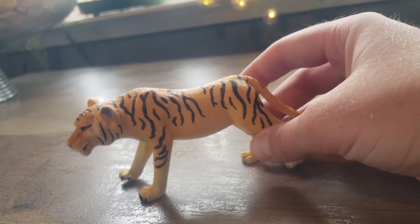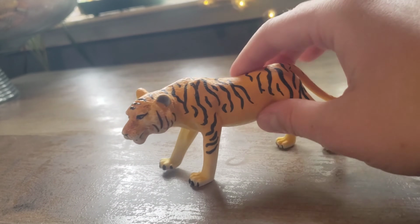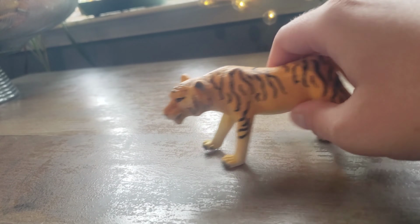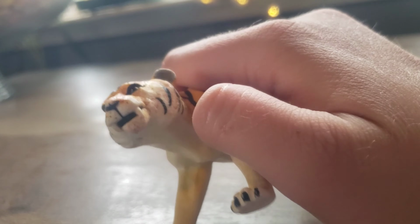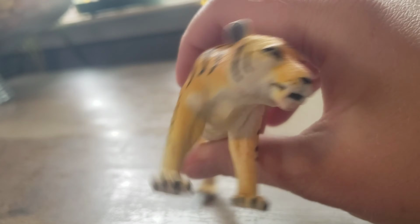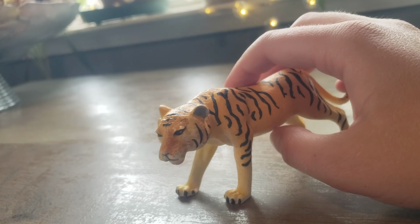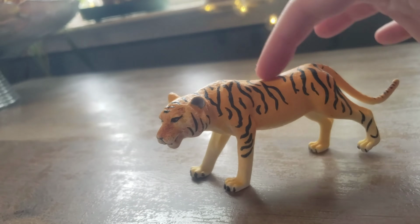But the size of it is pretty good. The tail is a little flimsy and small, but I like the stance. I like how it's made. It's sturdy. It's made pretty well. And the face is okay. Here's the face up here. There's some fake blood on it. I never washed it off. I should probably clean that. But what is lacking is the fur detail. If it had fur detail and maybe a little more on the face, it would be pretty cool.